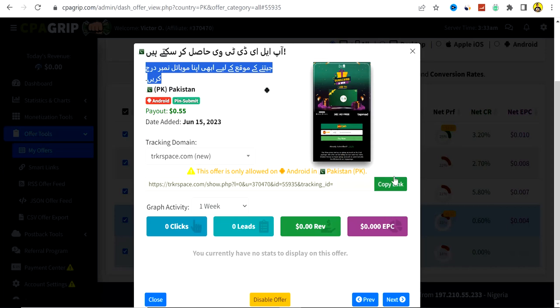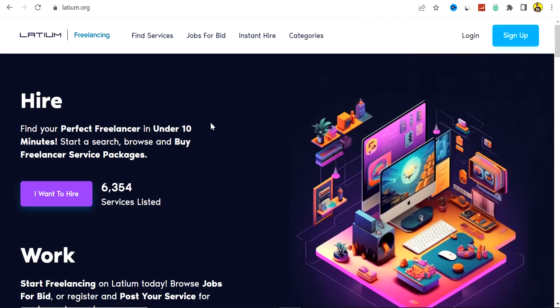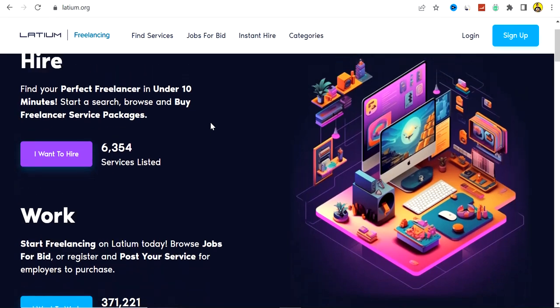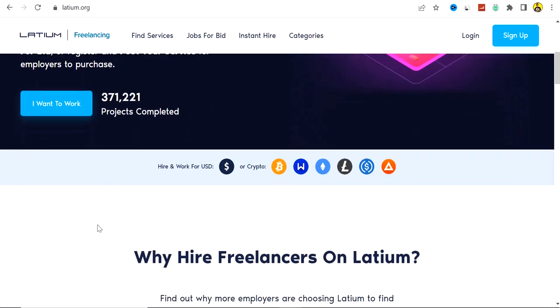All you have to do right now is copy the link to this offer, and head on to this platform called Latium.org to promote such an offer. The cool thing about this platform is that it connects a lot of freelancers and a lot of people that are willing to hire freelancers. As you can see, you can hire individuals. You can also go on to working on this platform.